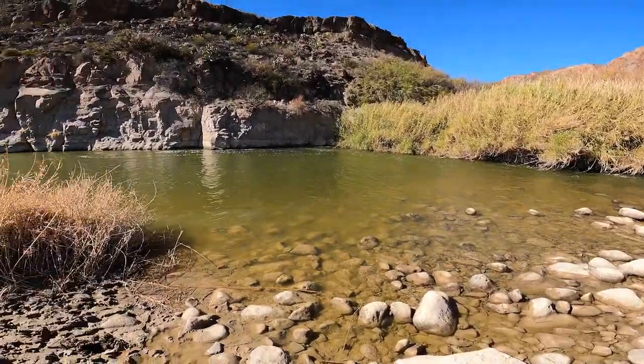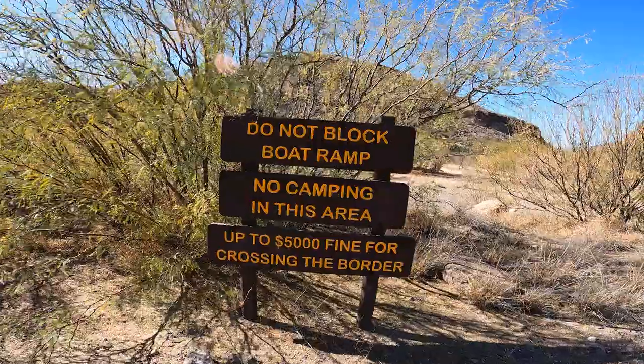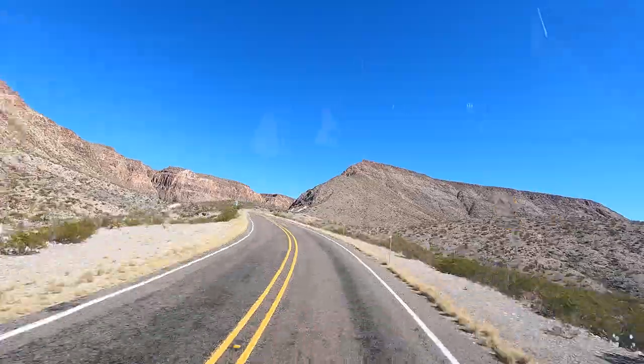But it's pretty cool that we're on the Rio Grande, and Mexico is literally right there. And I'm gonna keep looking for some places to paddle. There's a sign right as I drove down here to the river. It said, $5,000 fine for crossing the border. It's so cool to be right next to another country. I wished I could just hop the border in the Revel and go tour Mexico, but that'll be another trip.